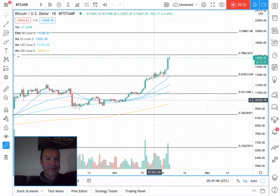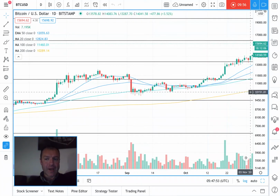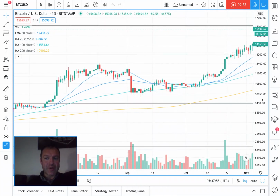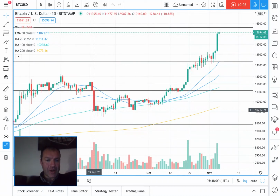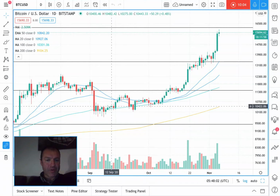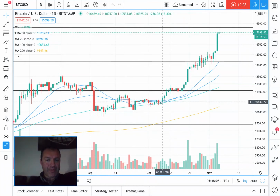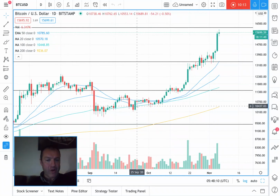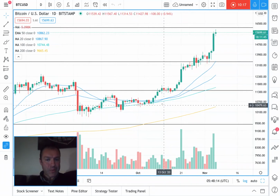Whether it could come down and test the 100 moving average. The 100 moving average is ignored by so many people. But just look here, right? Those that leave the 100 moving average out, you're bonkers. Look, because Bitcoin came down here on the 3rd of September. It's moved along the 100 moving average perfectly for over a month. Bitcoin used that as support for over a month. That's incredible. And people disregard the 100 moving average.